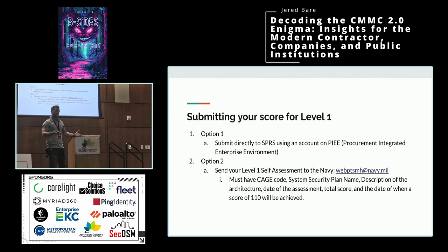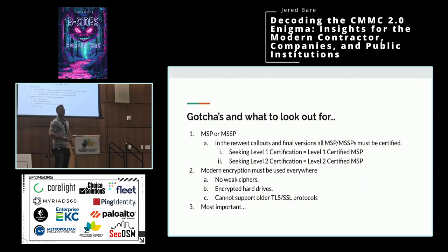But yeah, we're going to submit that to the Procurement Integrated Enterprise Environment, and they will probably get back with you pretty quick. However, you can send your level one self-assessment score to the Navy, to some sort of random mailbox in the Navy. I would recommend doing that. You're probably never going to hear from them again. But you'll need to submit your CAGE code, your SSP, your POA&Ms. You'll need to submit all of your policies and procedures, the total score. You need to send them everything throughout your level one assessment to that random mailbox. I wouldn't do it, but I've seen crazier things.